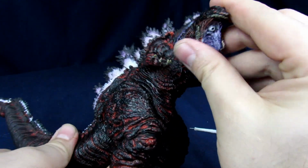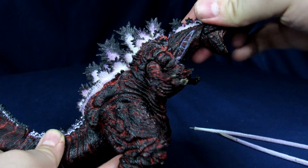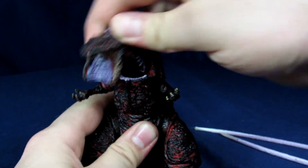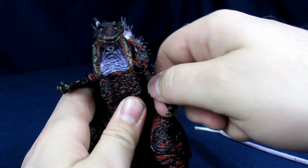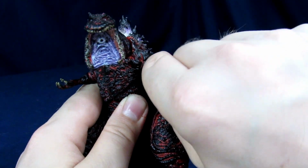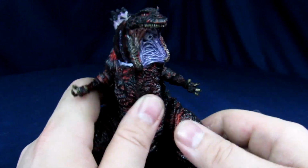But for its articulation, the head can look at all the angles all the time. It can go up about that far, about that far. Then decent side-to-side motion. The head can go all the way around. The arm can bend at the elbow. You get a little rotation here at the top of the shoulder. Oh, you do get articulation at the hand. It's on a hinge, so you get a little bit of a wiggle.